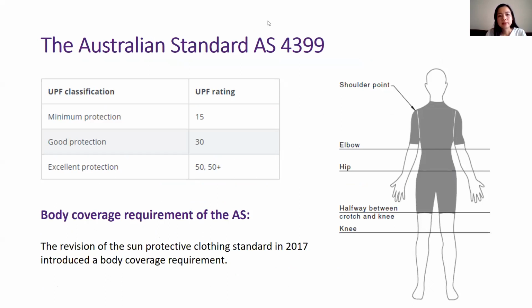Just talking about the Australian standard for sun protective clothing, which is AS 4399, which is the methodology that we follow in our testing. What is this standard about? This standard was first introduced in 1996, and it provides guidance for manufacturers and suppliers on communicating the sun protection properties of materials to consumers by means of protection classification and the UPF rating. UPF ratings are commonly advertised on products via labeling for swimwear, workwear, schoolwear, and outdoor wear. This assists consumers in selecting the products that provide the best protection against UV.